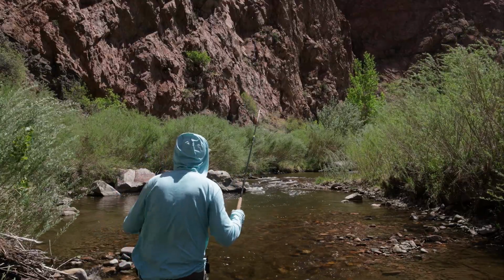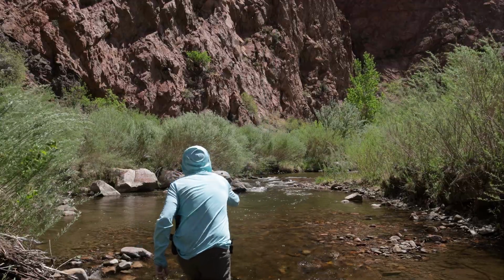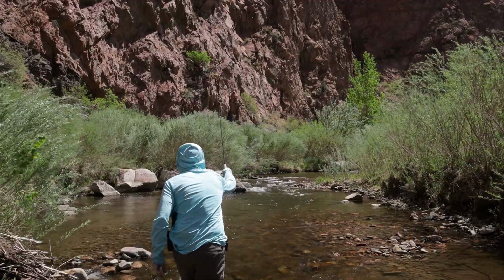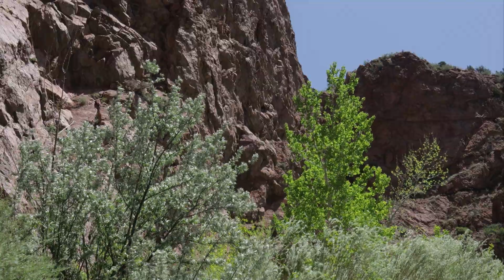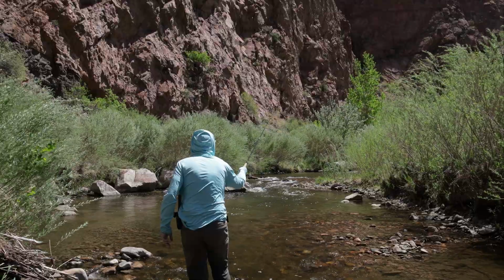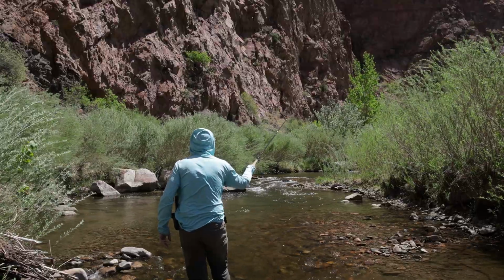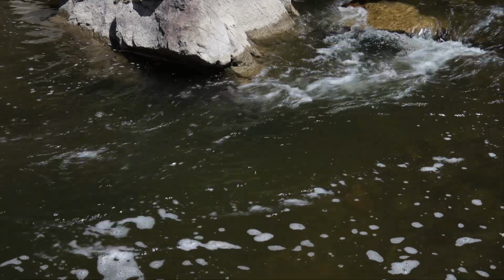Absolutely prime hole here. The wind unfortunately is picking up a little bit, but I think we can still make it work. Just gonna slowly work my way up through the tail out here, up to the best looking stuff, which is definitely up at the top. Looks nice and deep. There's definitely some fish hanging out in here.